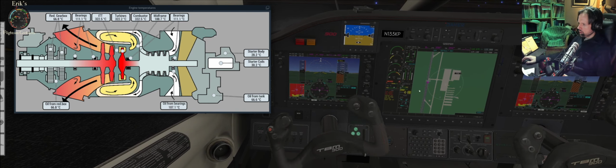So let's set this over here. It's very dark, I know. And bring up this. So now the flight plan is going to change. I'm going from Buckeye to CHD, I think. Yeah, that's what it's called. Not too far away at all.